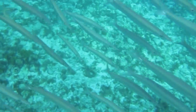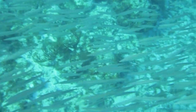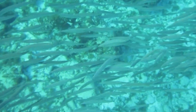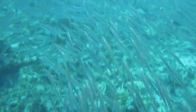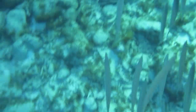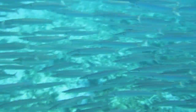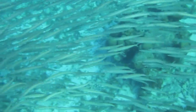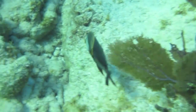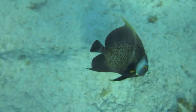So now we're back over on the deep side, taking a deep water snorkel. We came into a school of southern sennets. Spectacular school of thousands of these fish, about 12 to 14 inches long. And they stay schooled together even when you swim in the midst of them here. And this is a French angelfish.